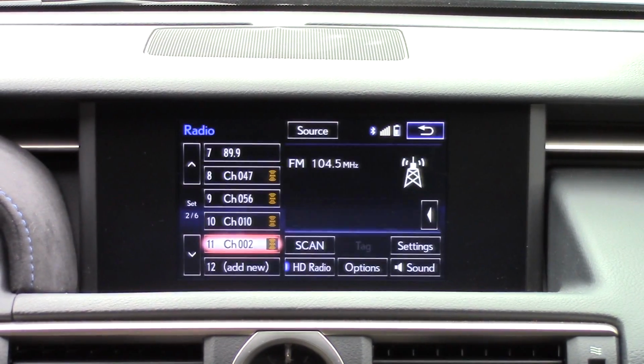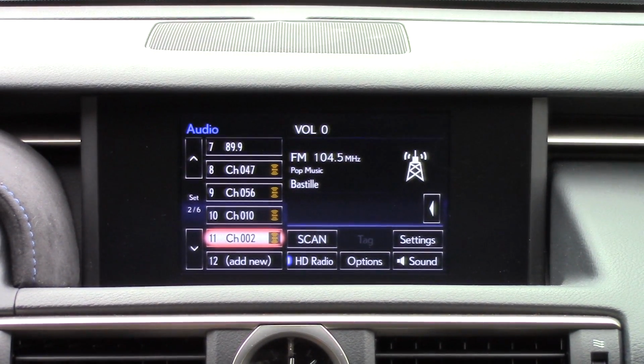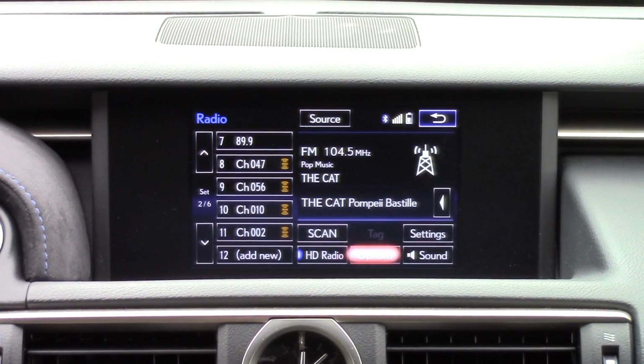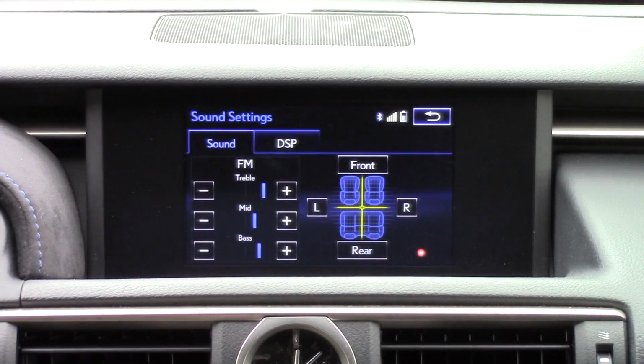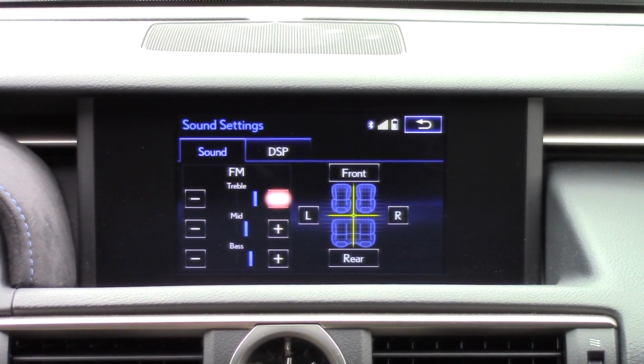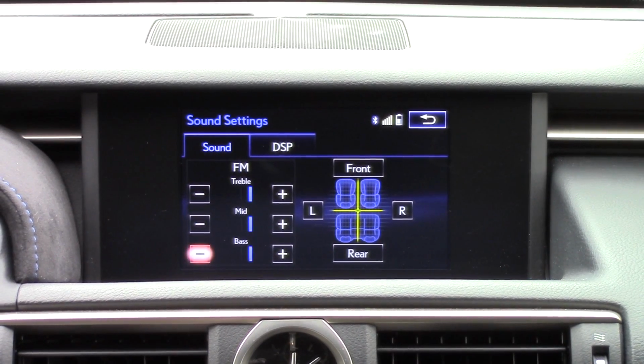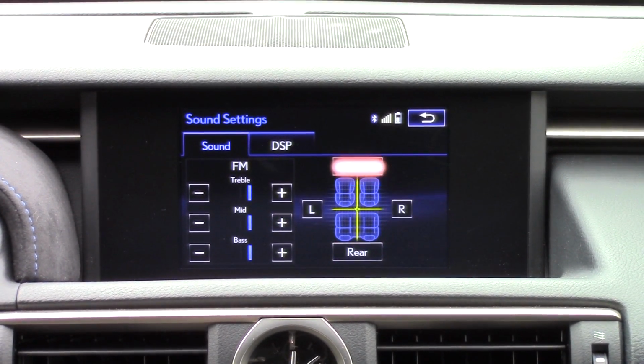Within the radio section, you have basic radio controls and lots of customizable presets. In your sound options, you can change the distribution of sound through the speakers, bass, treble, mid, as well as automatic sound equalizer and surround sound.